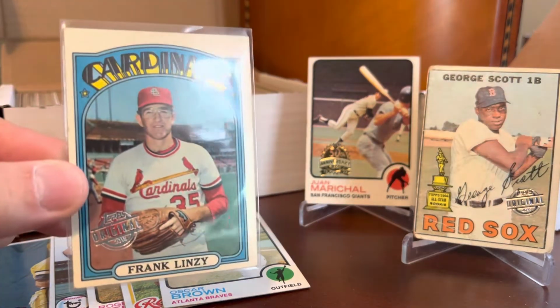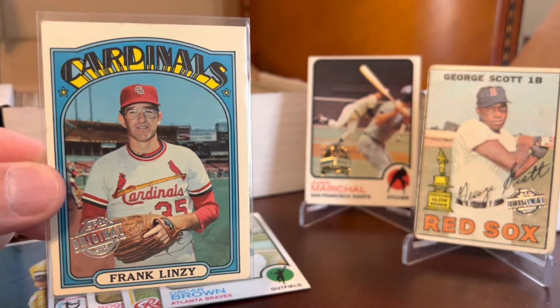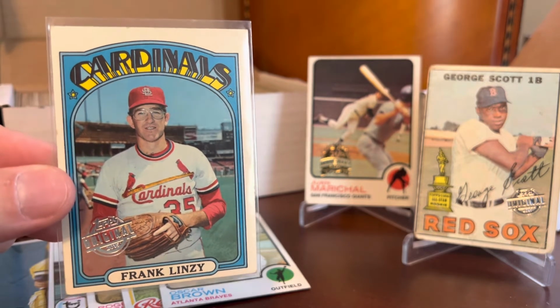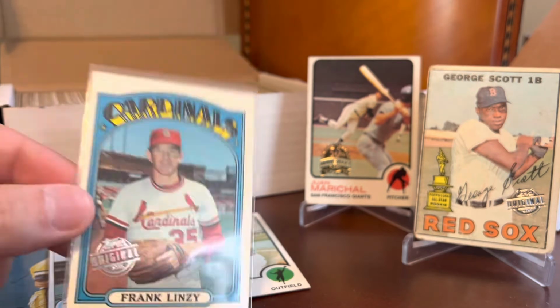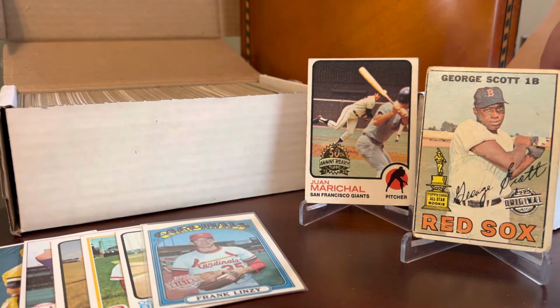And we got a 72 Frank Lindsay. Nice glasses there. And at one point I was just scooping up any 30 cent, 40 cent early 70s buybacks that were hanging out there on ComC, regardless of who was on the card.